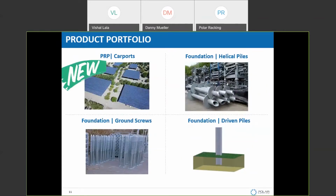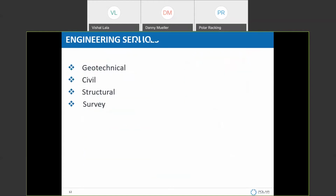We have PRP, which is carports, which again is a very custom solution, and we have over 25 megawatts of carports installed now in the US and growing. And we supply foundations, so helical piles, ground screws, and driven piles. We manufacture them here in Ontario and some overseas, and have supplied them all over North America and in the Caribbean.